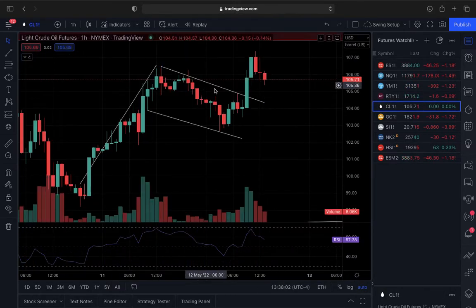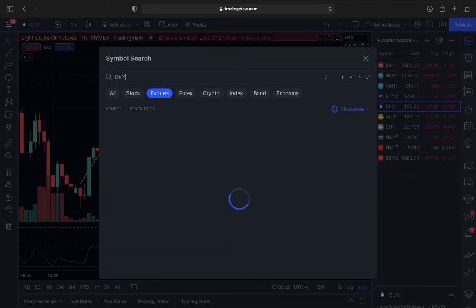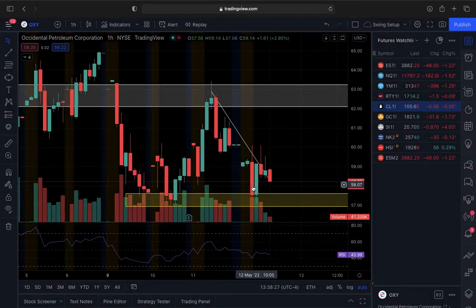Oil actually broke out of this bull flag this morning. Okay, the 9 a.m. hour, oil breaks out, and it continues to the upside during the 10 a.m. hour, making a very solid move. This was a classic breakout of the bull flag, and it looks like oil ended up stalling out around 107 before reversing and pulling back down a little bit. Okay, oil broke out of the bull flag while Oxy found a bottom in the 1 hour demand zone.